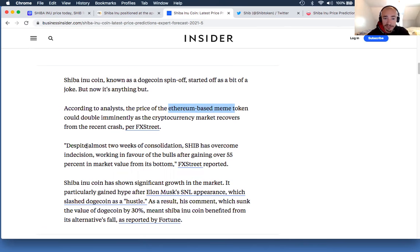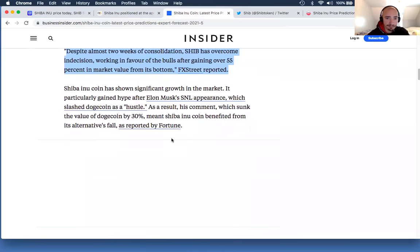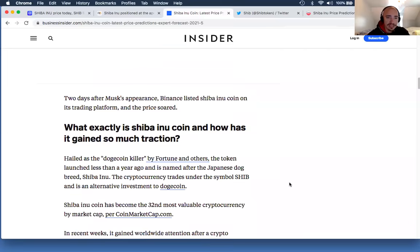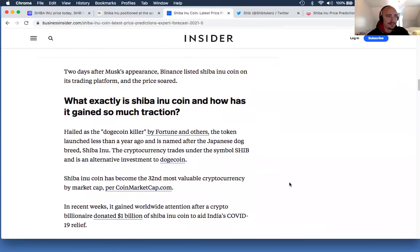Despite almost 2 weeks of consolidation, we're about 12 days in right now, Shib has overcome indecision, working in favor of the bulls after gaining over 55% in market value from its bottom. It's shown significant growth in the market, particularly gaining hype after Elon Musk's SNL appearance. Of course, Doge kind of plummeted after that. Shib rose right around that same time. And of course, it's come back down from those highs, but I believe we can get back up to those highs with a few catalysts, one being ShibaSwap.